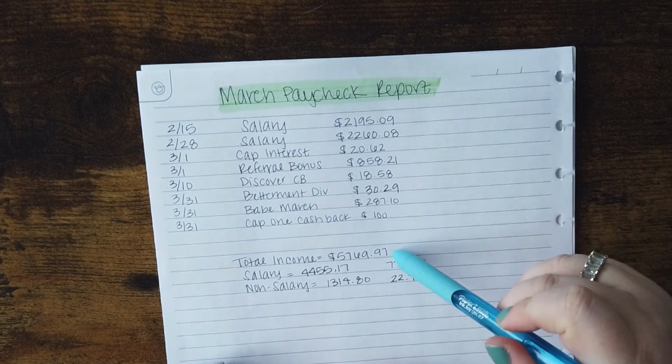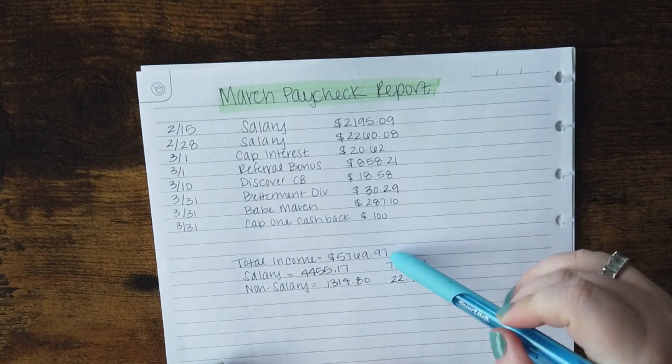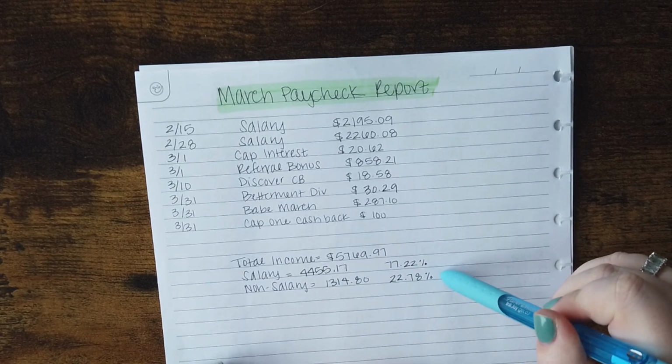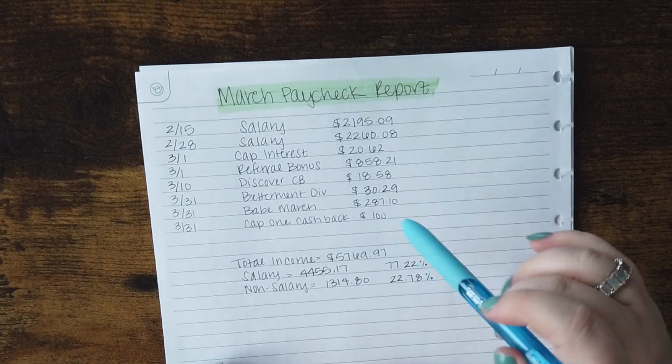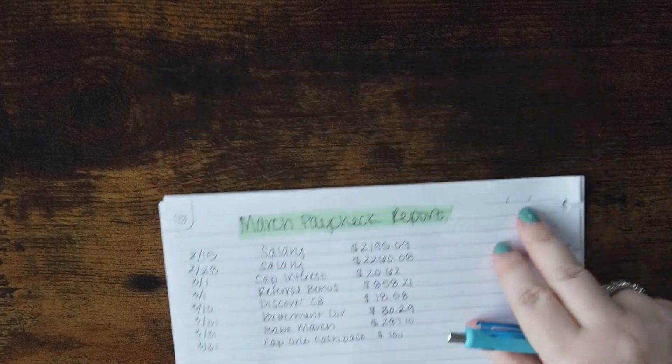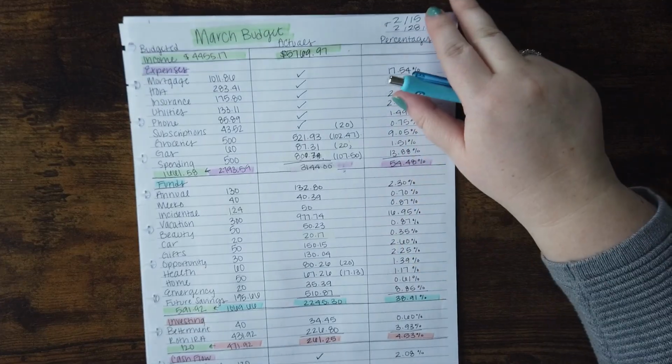So total income for the month, $5,769.97, and 22.78% was not from my salary. So that's pretty cool. So now that we know kind of what my income was, let's go ahead and dive into the actual budget and my actuals.